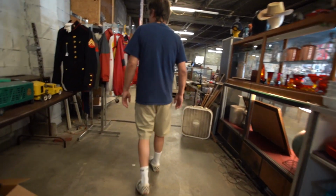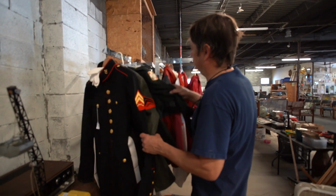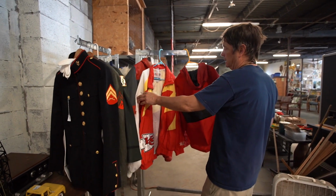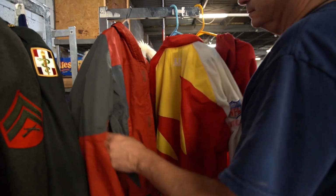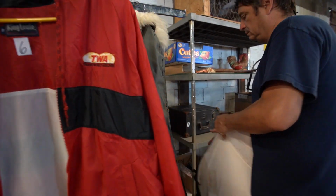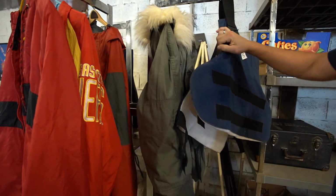Well, let's see what we got on here. A couple Marine Corps. Like a medical. TWA. Vintage Pro Line. Chiefs. Army jacket. For some reason. Flak jacket. Military winter parka.